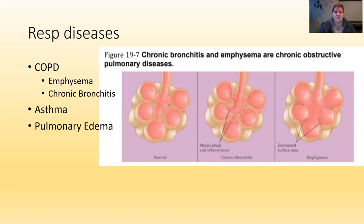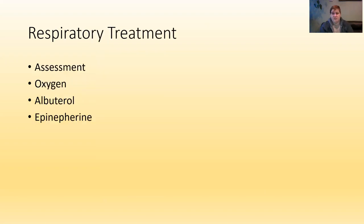Pulmonary edema. Edema is like an accumulation of fluid, pulmonary being lungs. This could be from drowning. This could be from a cardiac problem that causes a backflow of fluid into the lungs. Respiratory treatment, we kind of covered this a little bit. Assess their mentation, the adequacy of their rate, their rhythm, their depth. Check the SpO2. Give oxygen as needed.